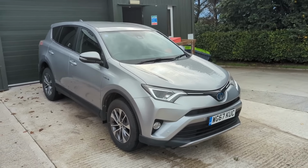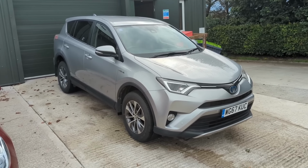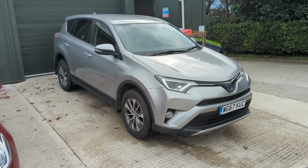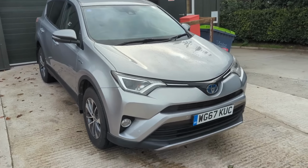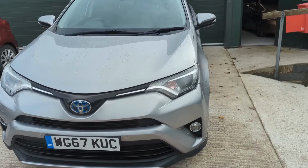Right, last one we've got is a totally new thing for me. Never had one of these before. It's a RAV4. Obviously had RAV4s before, they're super popular, but this is the 2.4 or is it 2.2 petrol with the hybrid setup as well. 67 plate, so same year as our Fiesta there. This one's done 40,000 miles.